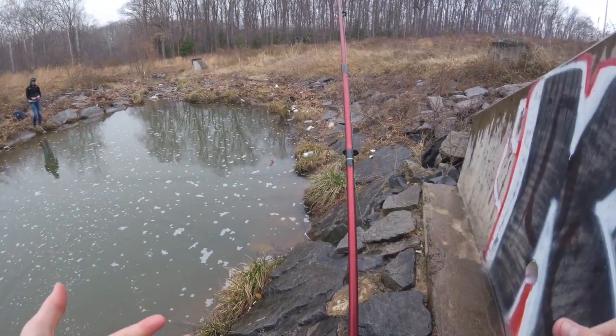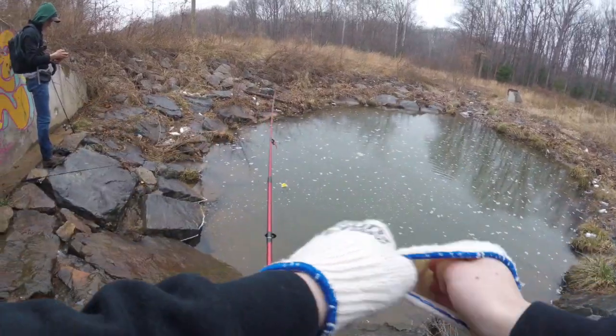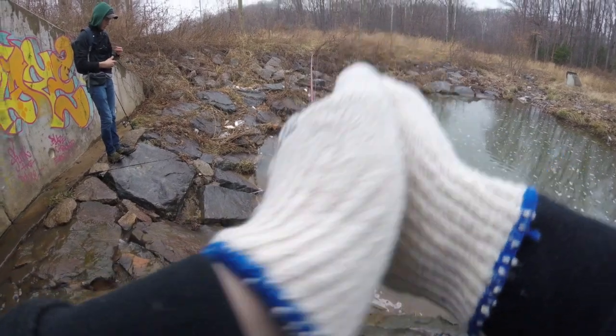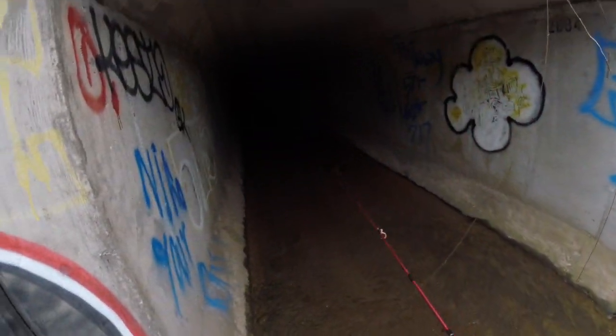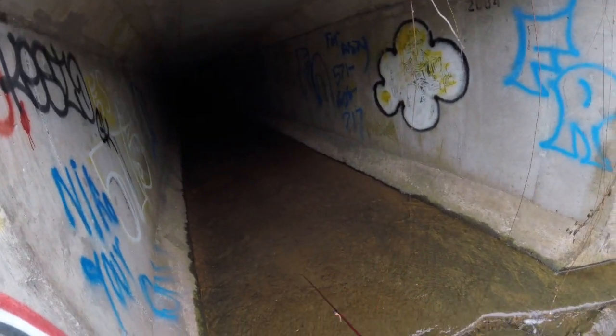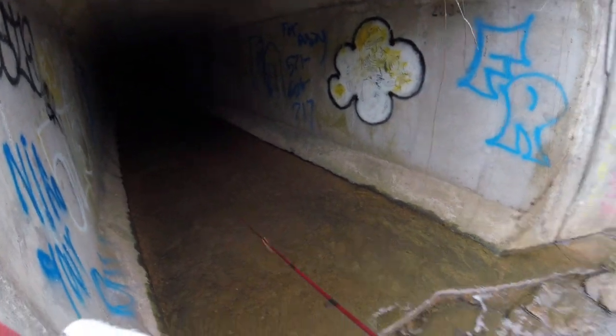Well, we have obviously stumbled across a good little fishing spot. All right, guys, so Thomas has set out a little bait, and we're gonna go into this here sewer. We've been down it once before, and there's a little drainage bit down at the end. And we're gonna see if we can catch a fish straight out of the sewer. Yeah, we'll see how that goes. All right, here we go. Into the depths of the sewer.